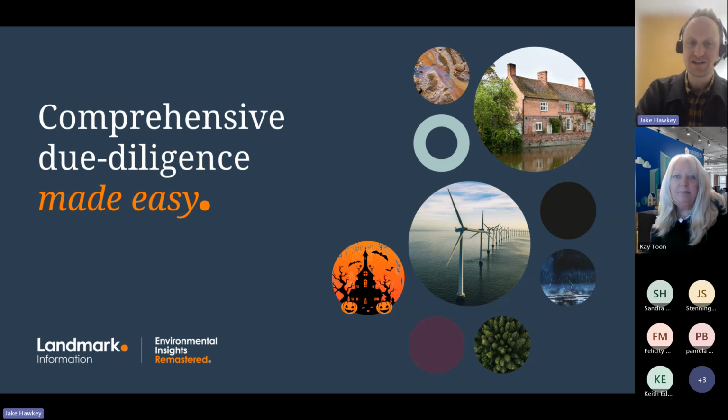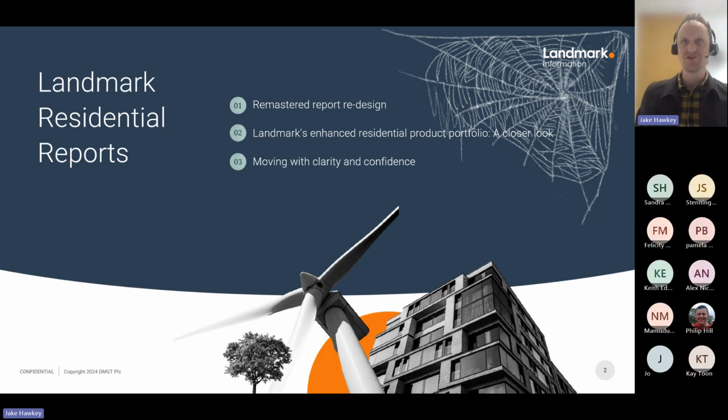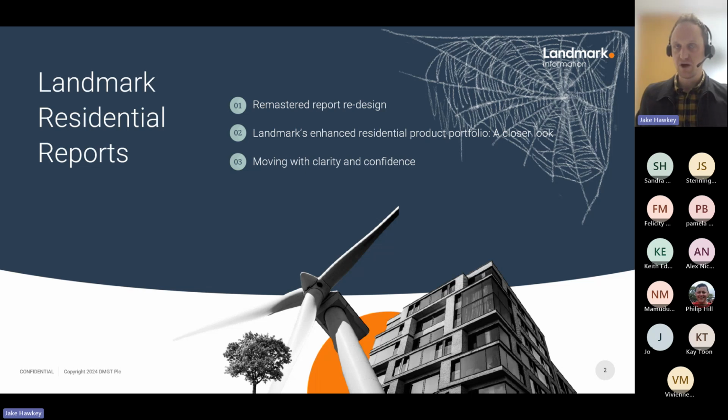In terms of structure of today's session, we've got quite a lot to go through, so we're going to try and make the session as simple as possible. We've got quite a lot of changes coming that I need to run you through, and that's where I want to start. We've gone through a redesign process, and that's going to affect all of the reports that we provide for the residential report market. I think a lot of the Geodesys customers tend to prefer to order the EnviroSearch product, and there's a lot of changes that are going to come to that product. So I just want to take you through a closer look on that, and then we'll summarize everything towards the end.